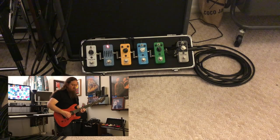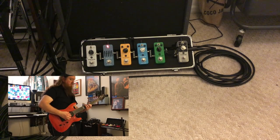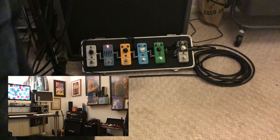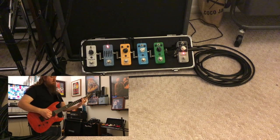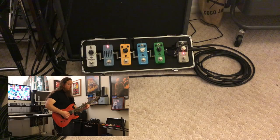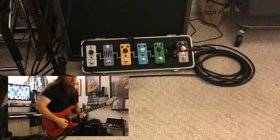To start the demo, I'm gonna use a little clean tone. To the far right of the effects loop pedal board is a flanger pedal. It's called the E-Lady. A flanger is also a modulation pedal. I like the way it sounds better through the loop though. I'm likely pulling it off the board because I almost never use it, but we'll see.